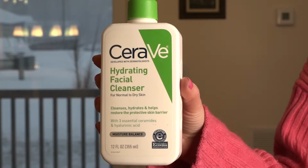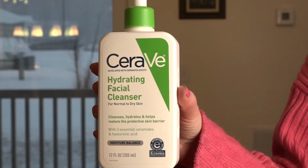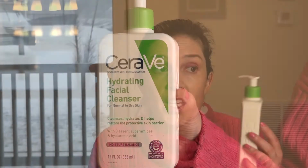Used up my face wash. I'm still using this CeraVe Hydrating Facial Cleanser. Already repurchased and using another. I love this as my face wash. It does a good job of cleansing without being too harsh, but it won't take off a bunch of makeup, as I think I've said before, so you will need a separate makeup remover if you are removing makeup. For just an everyday face wash or cleanser, it's a good one.